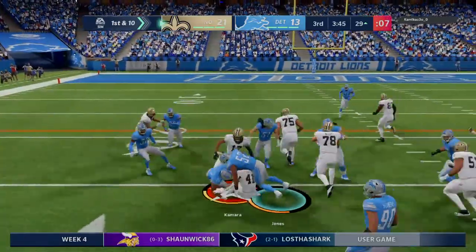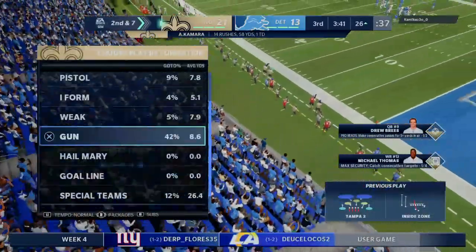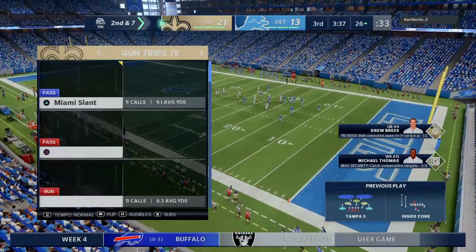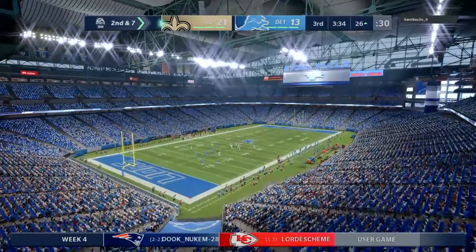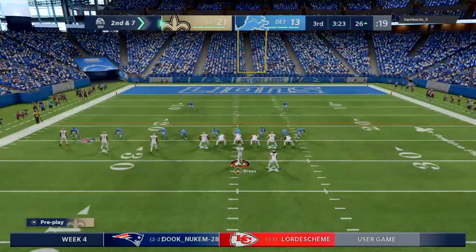Here's Kamara. And Justin Coleman brings him down. Well, from an offensive perspective, that was a tough run because he only picked up 3 yards. But let's flip it over to the defensive side. They now have the advantage. 3 3-yard gains. That means they're punting the ball likely on 4th down. That's what you're looking for when you're playing defense.